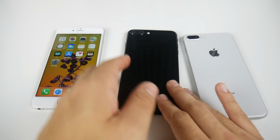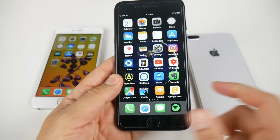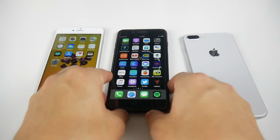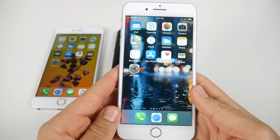Now, the iPhone 7 Plus, though, on the other hand, was an extremely fantastic upgrade for me. TSMC processor in this one, I was getting like 5 to 6 hours of screen time. Now, the 8 Plus actually takes that up a little bit further, and I get about 7 to 8 hours of screen time with this guy.